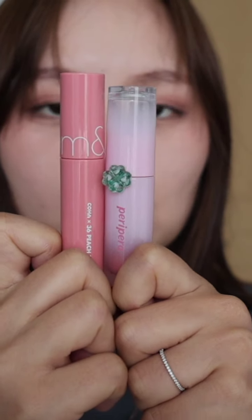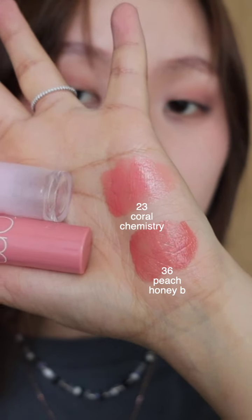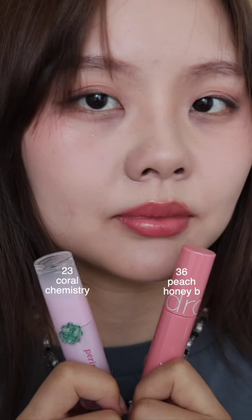Everyone, let's compare Coral Chemistry and Peach Honeybee. Peach Honeybee is at the bottom and Coral Chemistry is on top. Once they oxidize, they actually do look quite similar to each other. However, Coral Chemistry does look brighter and lighter the more that you apply. For Peach Honeybee, it's a little bit more muted. It does have more of a peachy pink color. If you're okay with a slightly brighter shade, Coral Chemistry would not be a bad version for Peach Honeybee.